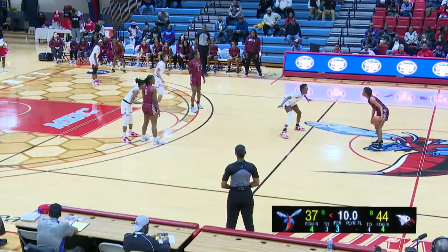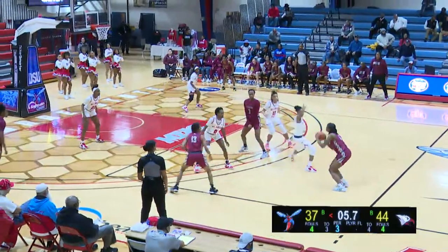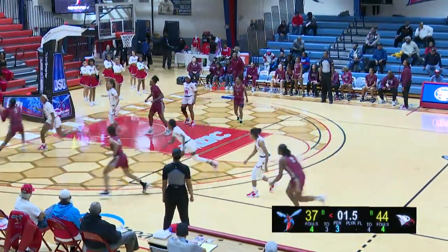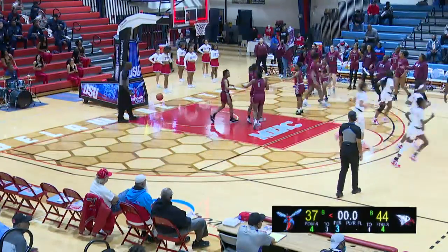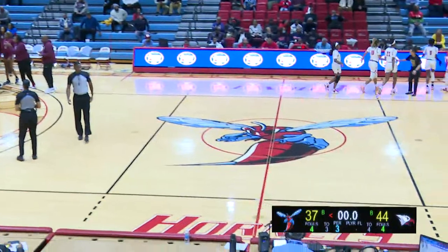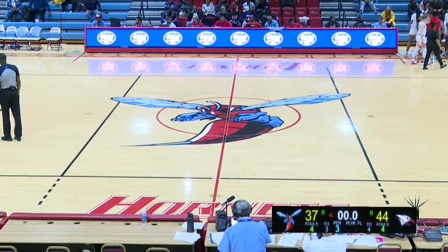Lowry standing at the logo, dribbles, looks up inside, 7 seconds on the clock. Shot by Burks for three, rolls around the rim, won't go in. Loose ball, comes on out to Callahan. She puts it up, won't go, and that's how the third quarter will end with North Carolina Central leading by 7. Not a good third quarter for the Hornets. 44-37 as we go to the break.